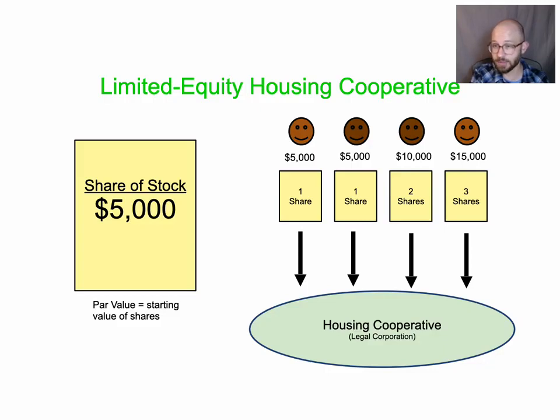So this co-op has 7 shares total, 4 members owning this housing cooperative, this legal corporation that they've formed in the state of Maine. And based upon the money they've collected from their share sales, they have $35,000 of startup capital.